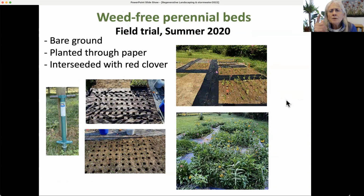So one problem with planting perennial beds is you usually have to do a lot of hand weeding, until usually you would plant them with small plugs or little plants, until the plants grow up and shade everything. You can have a lot of weeds. So part of our Howard County grant was to test this awesome stuff.